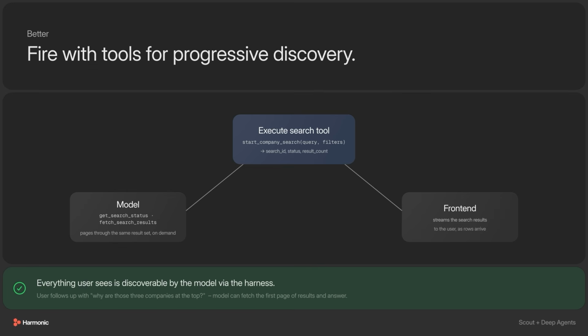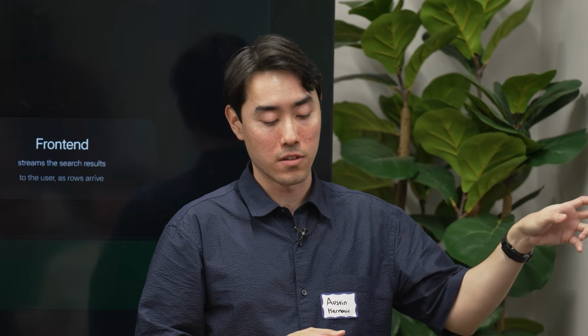So the model would call something like start company search. It would execute the search and return back an ID of the search, some sort of status, the count of results. And then the front end would intercept that, start to render the results as they come in. But then the model has the search ID, and it has tools to inspect the artifact. So it could say something like, get the search status for this search ID. Or it could say, fetch the first 10 results, or the second batch of results from this search. And it's able to build up that context.